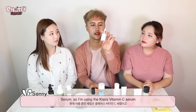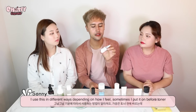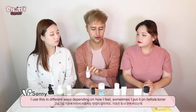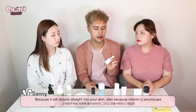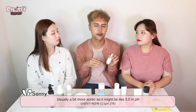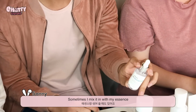Serum. So I'm using the Klairs Vitamin C Serum. I use this in different ways depending on how I feel. Sometimes I put it on before toner because it will absorb straight into your skin. Also because vitamin C serums are usually a bit more acidic, so it might be like 3.5 in pH. Sometimes I mix it in with my essence.